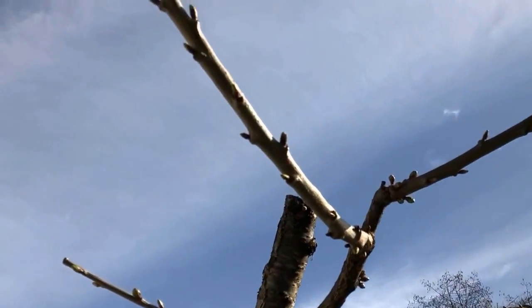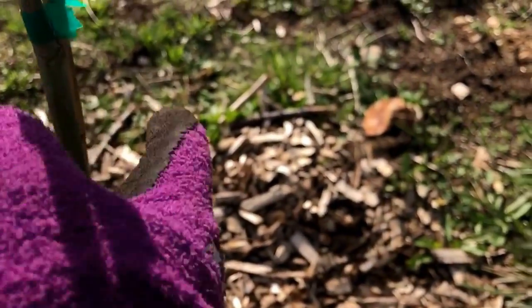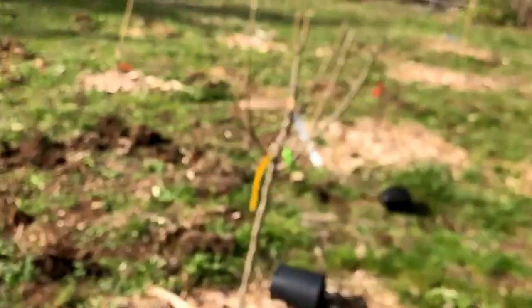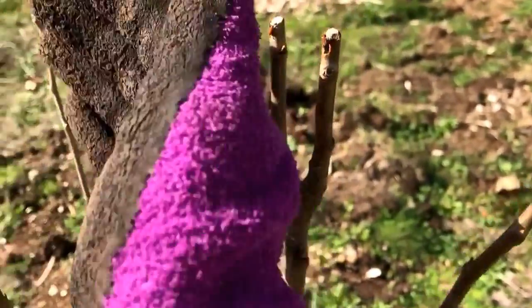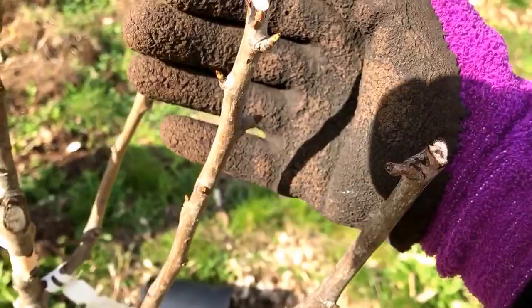I don't know if you can even see this. And then I don't expect anything here, but let's see what's going on in our little mini orchard. So the fig tree, I don't see anything. Our pear tree, it looks like there's just a little bit of activity going on. Just a little bit. And we won't let it fruit this year.